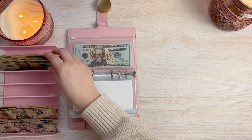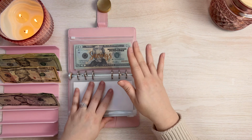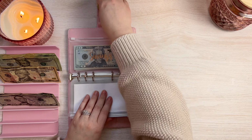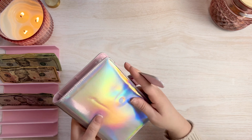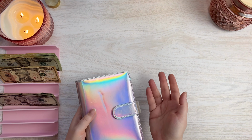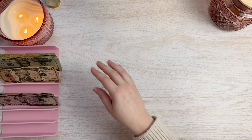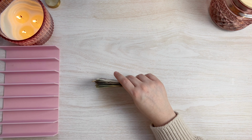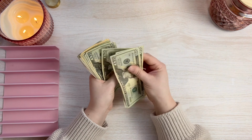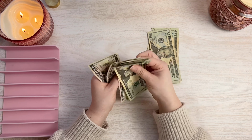This money here, I have allocated towards my mini binders that are still in cash because I want to get somewhere on those, and I want those ones to finish up so I can get that cash in the bank. So I think I'm on track now. Let's count this money and see how much I have going towards savings challenges. 20, 40, 60, 81. Yes. 20, 40, 60, 70, 85, 95.